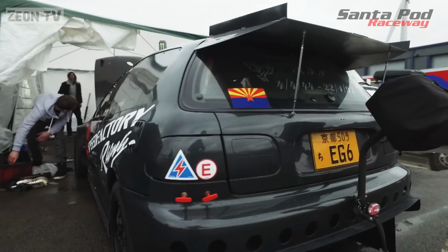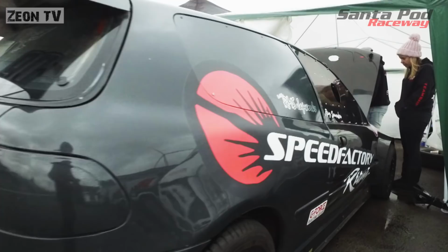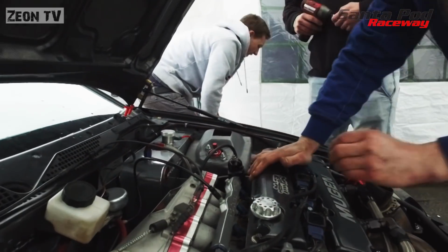Not a great deal of changes, really just on the launch control. That's where we had the problems. One minute it was launching, next minute it wasn't. We've added a rear speed sensor on the wheel now, so we should be able to calibrate it a little bit better than it was before. But other than that, we've not really done a lot to it.